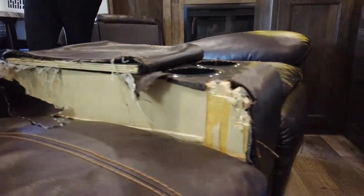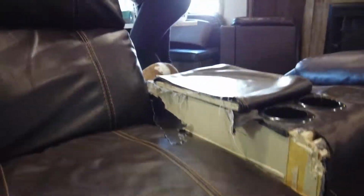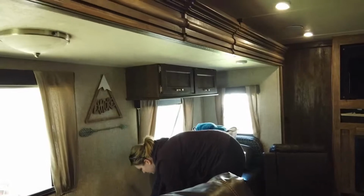So we're going to get a new couch today, and I'll spare you the gross details, but we're cleaning out behind it and under the old one. There's the damage Lucy did, and the big reasons why we're replacing it. So yeah, we got an hour and a half drive down to where we're going to pick up the new couch. New to us.